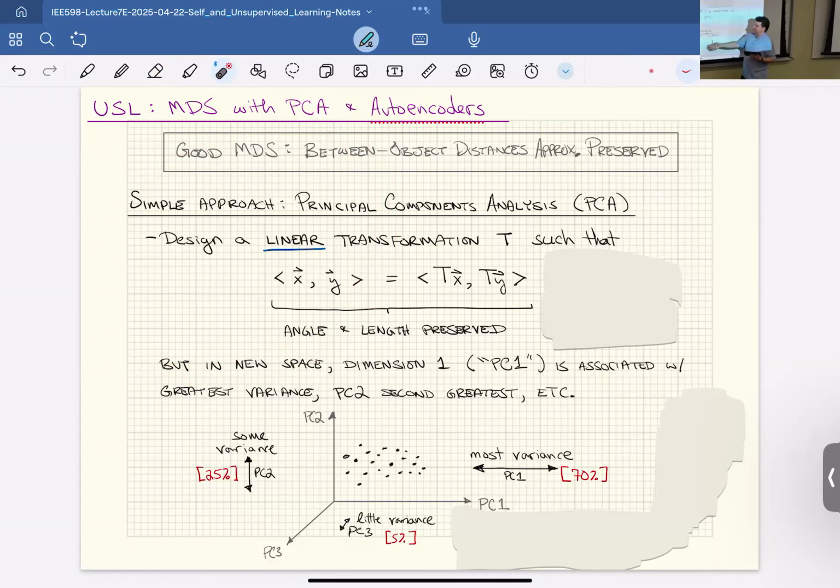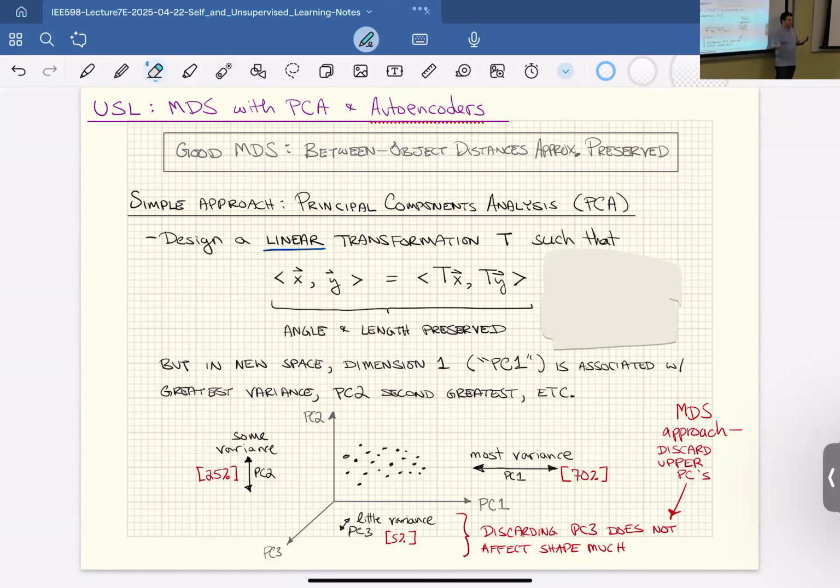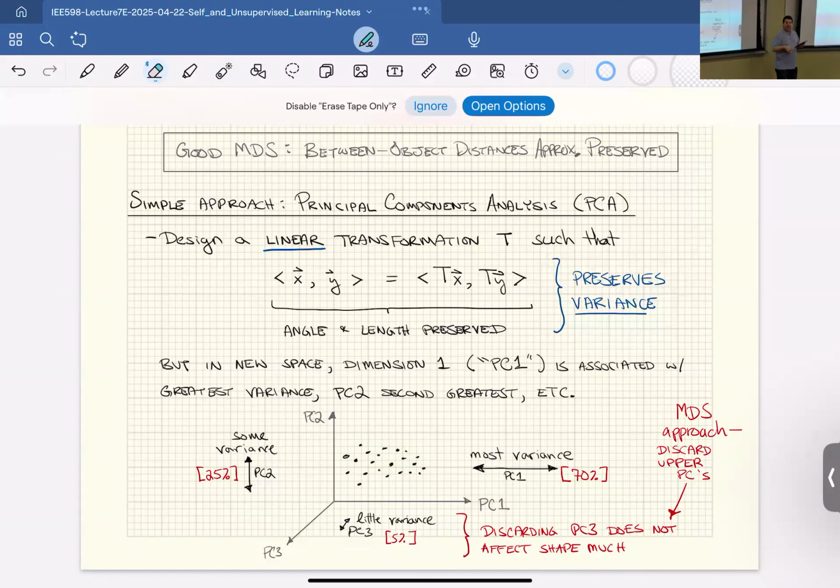That's what this basically does: when the higher principal components have very little variance, you just get rid of them. And then you have a simple dimensionality reduction where you assume that only these two components matter, and then try to do whatever analysis you want on what's remaining. So that's our MDS approach. Discard the upper PCs, and here discarding PC3 does not affect the shape very much.